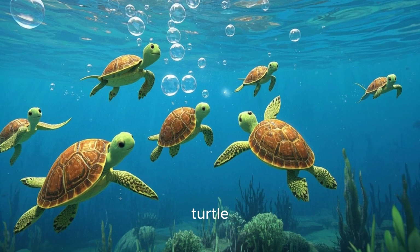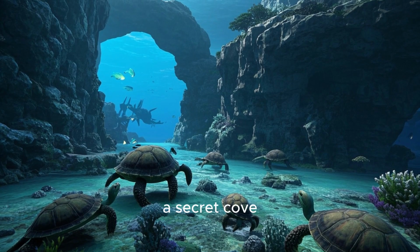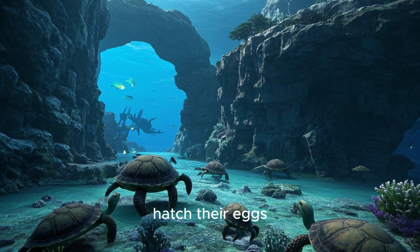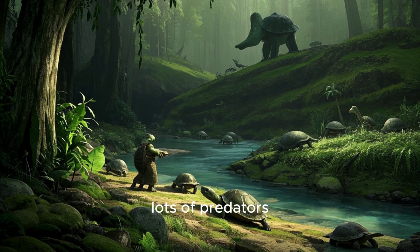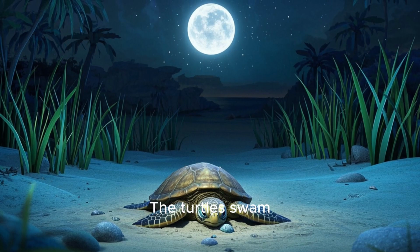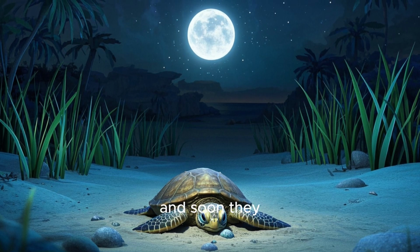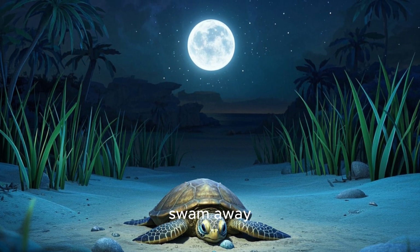7 is for turtle. 7 little turtles were swimming in the ocean. They were on their way to a secret cove where they could hatch their eggs. But they had to be careful because there were lots of predators in the water that would love to eat them. The turtles swam slowly and carefully, and soon they reached the cove. They laid their eggs and then swam away.